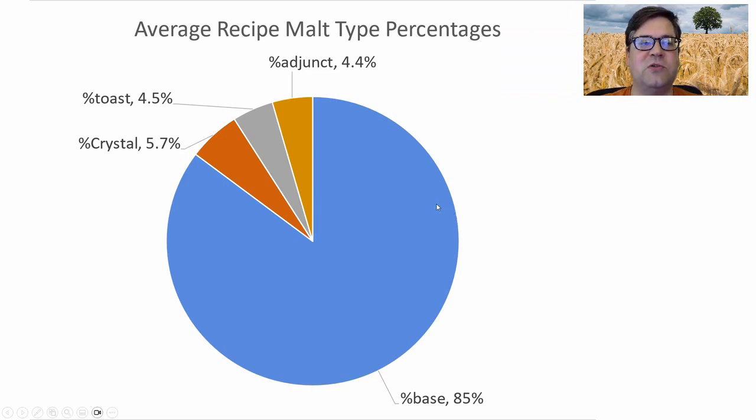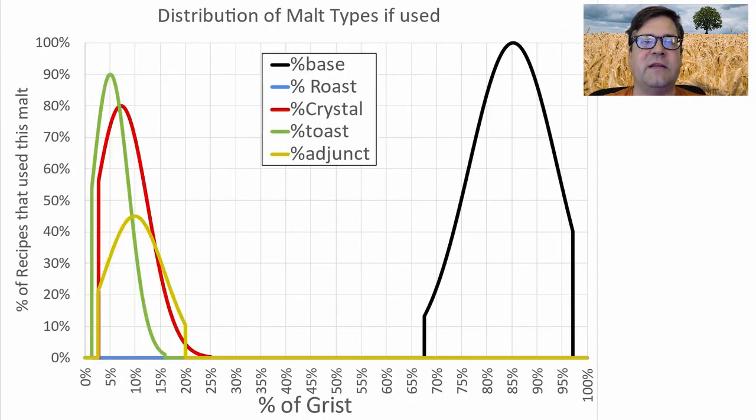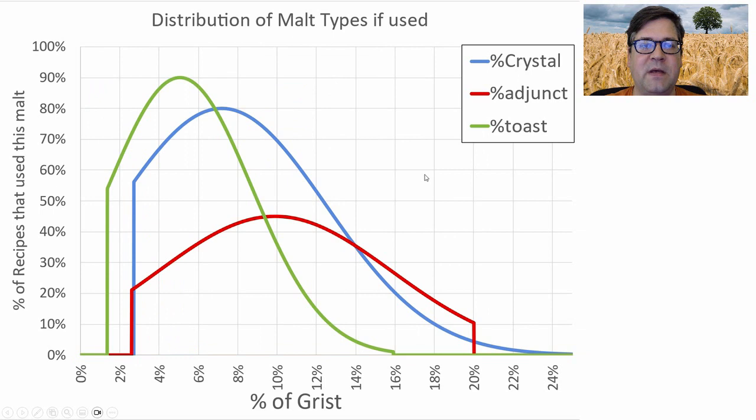Next most prominent was crystal at 5.7, toasted malts at 4.5, and adjuncts at 4.4. Looking at the distribution of base malts, we had anything between 67 and 97% of the grist. Average was 85, and that's where I will be with my recipe, 85%.